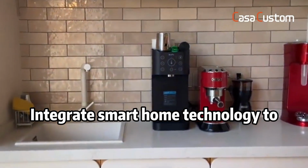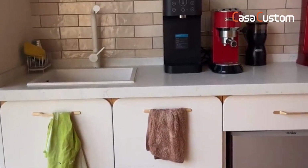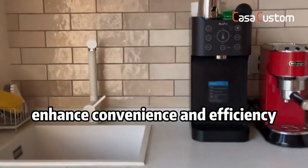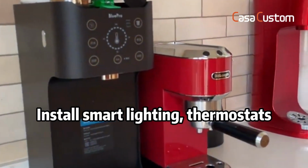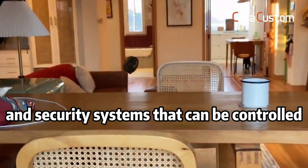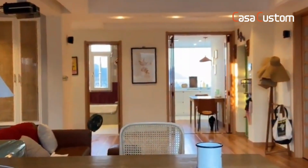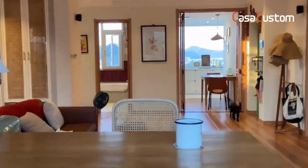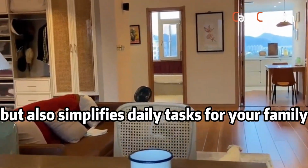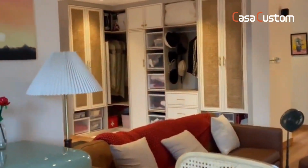Integrate smart home technology to enhance convenience and efficiency. Install smart lighting, thermostats, and security systems that can be controlled remotely. This not only adds a contemporary edge, but also simplifies daily tasks for your family.